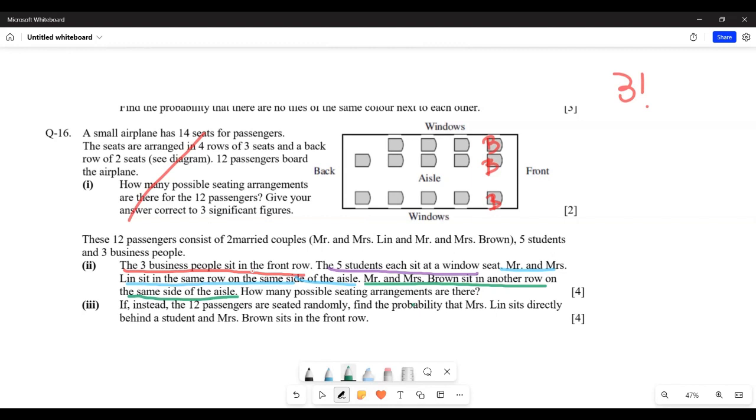Okay, so they're saying that the first three seats belong to three business people. We've already drawn that in the figure. Five students sit on the window seat, and these couples sit together on the same side of the aisle. So we know that two of these three would be given to the couples. So maybe one of the couples sit here, maybe one of the couples sit here. So only one of the students gets to sit at the window seat. But we have four window seats here as well. So the students would sit here. Four of the students would sit at the bottom end, and one of the students would sit at the top end. So now let's look at the arrangements for students.